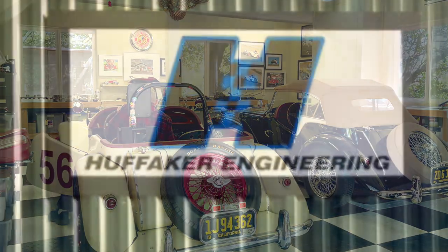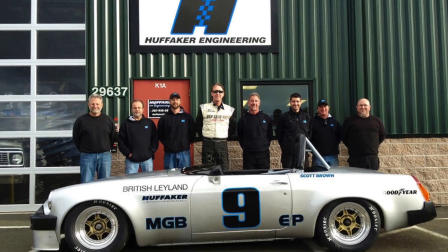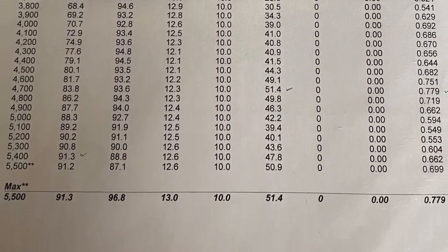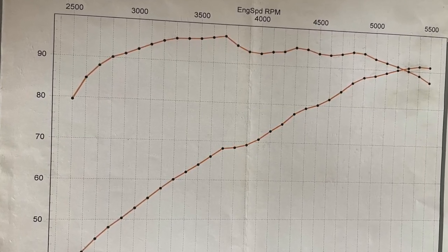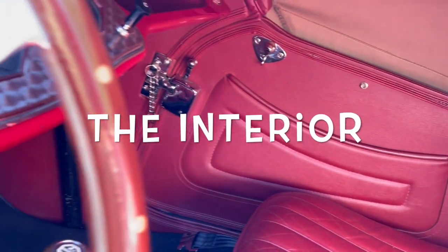Huffaker worked their magic, and the results of the machine work, a roller tappet camshaft, and the Laystall head is an impressive 91.3 horsepower with 96.8 foot-pounds of torque on the dyno. The car has covered about 2,500 miles since the rebuild. Let's go ahead and move on to the interior.